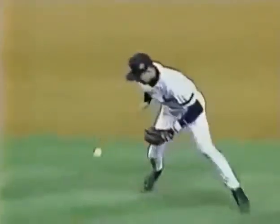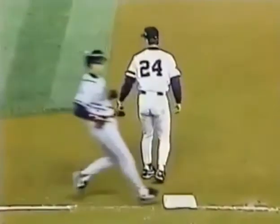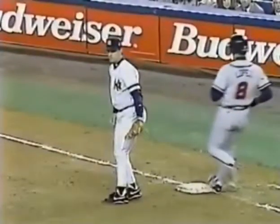When you're shallow, you can afford to knock it down. When you're deep, you can't afford it, especially from the left side of the infield. Jeter knocks it down, looks at third, picks it up, and throws him out. Good play. He's really just trying to smother this ball. He gets his glove on it and pulls his glove up into his midsection to make sure he's got that ball in there somewhere. He knew he had plenty of time to get Lopez at first.